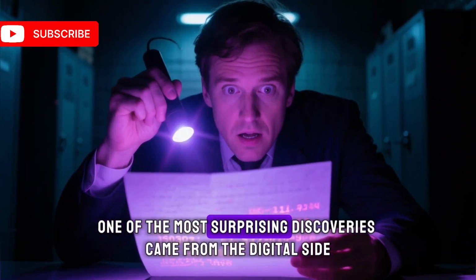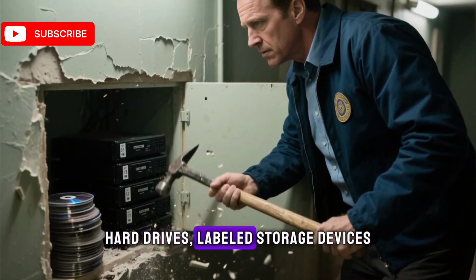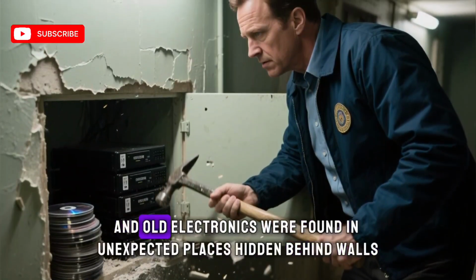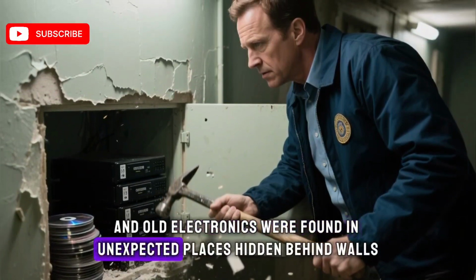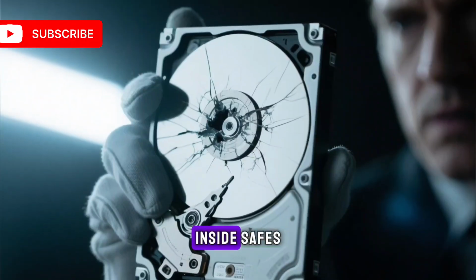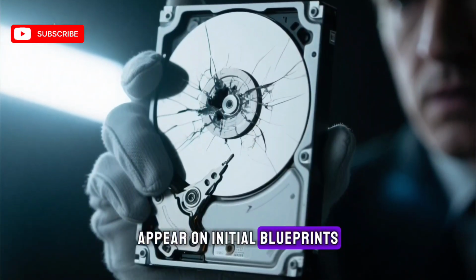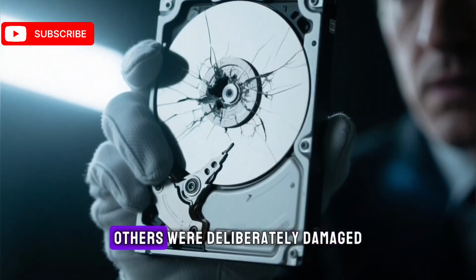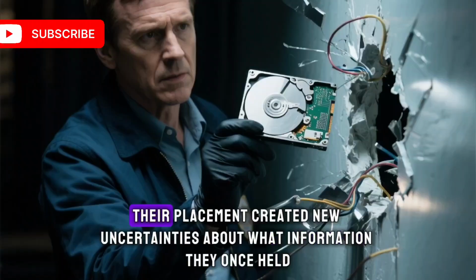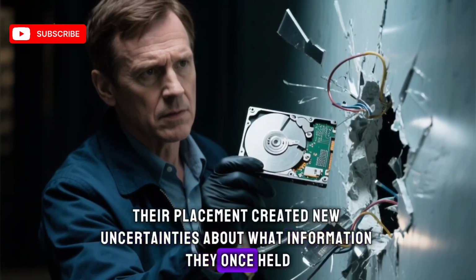One of the most surprising discoveries came from the digital side. Hard drives, labeled storage devices, and old electronics were found in unexpected places, hidden behind walls, inside safes, or stored in rooms that didn't appear on initial blueprints. Some devices were intact, others were deliberately damaged. Their placement created new uncertainties about what information they once held.